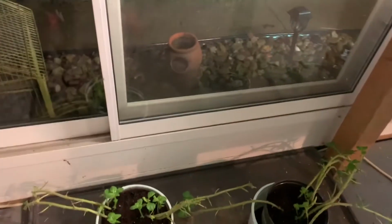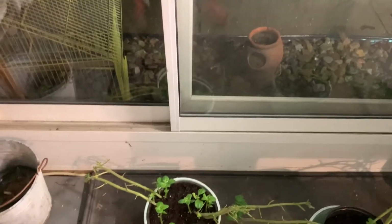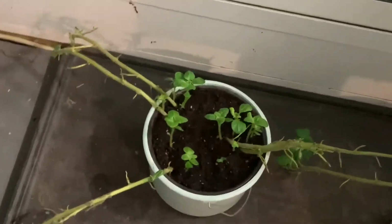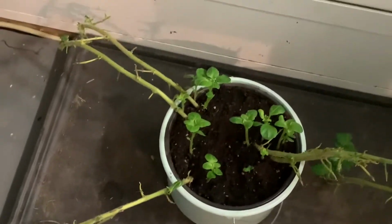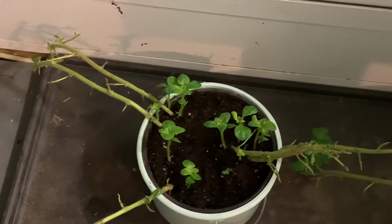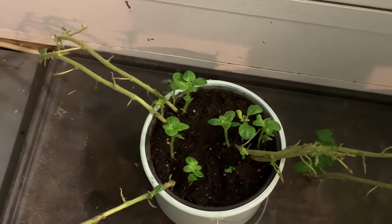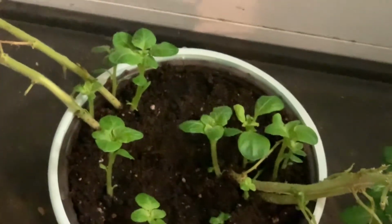Now, this is our first year with potatoes, and I don't know if I made a giant mistake or not. I don't know if you can tell, but in this picture, we started out with 1, 2, 3, 4, 5 stems from potatoes. And we had them in water for a while. So they grew roots, we planted them, and then look at all the starts that we got from that.